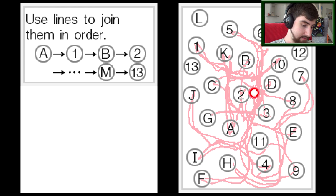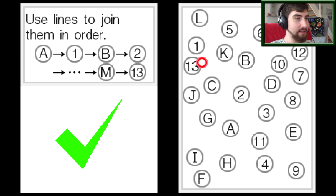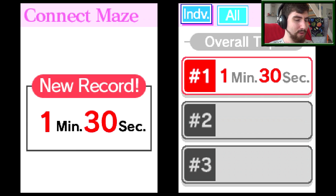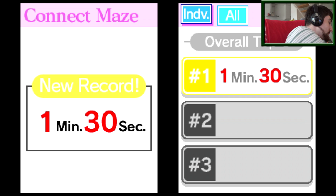11. It's down there. L. 12. LM. There we go. Okay, that sucked balls. Wow, that was bad. Well, I hadn't played it before, apparently, so yeah, I didn't recognize it either, so... Okay, and the... Ooh, final test, then. Next.